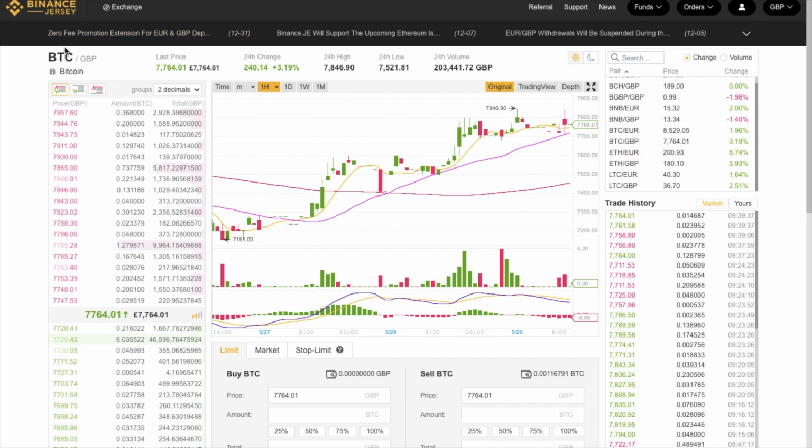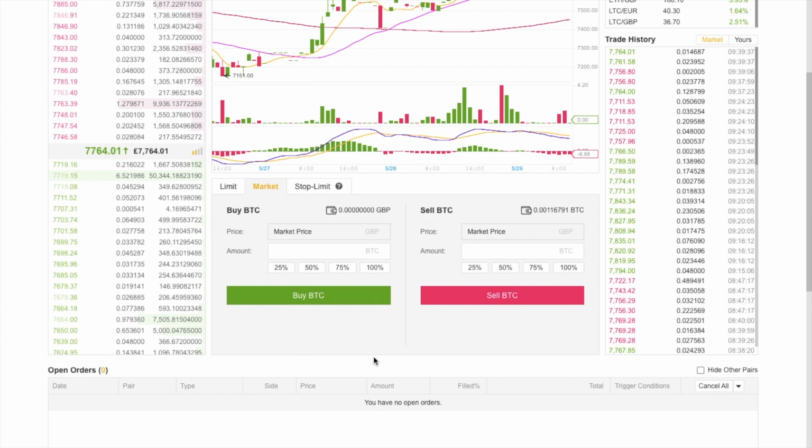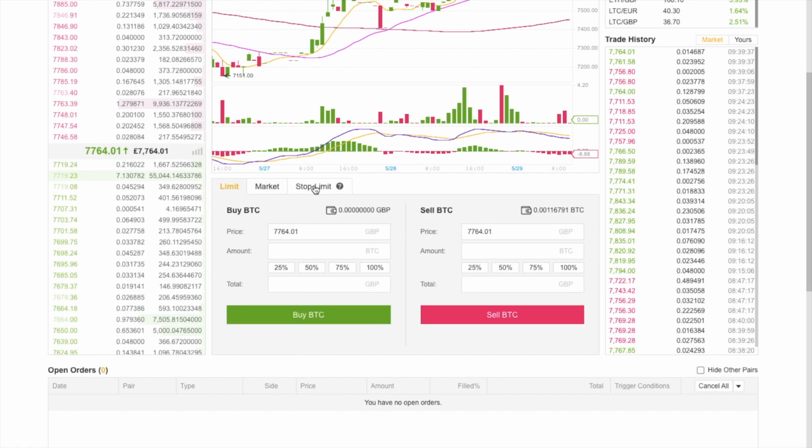But they currently have zero fees on all euro and GBP deposits and withdrawals, which you can make by bank transfer. And you can place market orders, and again you can place those limit orders where you can define your own price. And they have low fees for trading at 0.1%. So Binance.je is a great place for low trading fees and zero fees for deposits. But your crypto options are definitely limited.